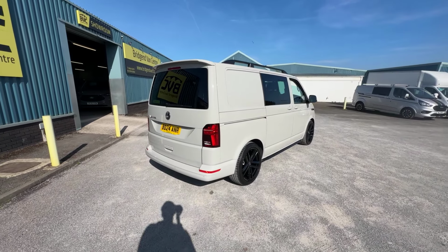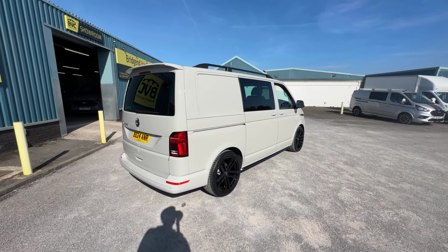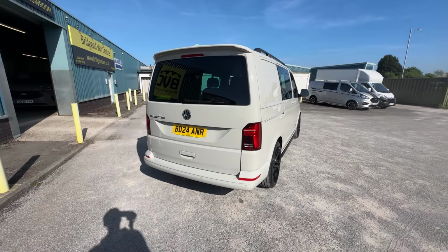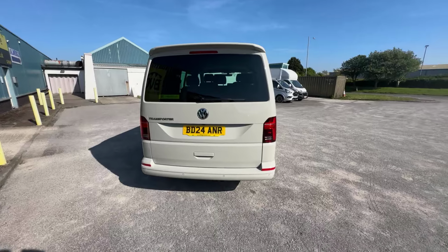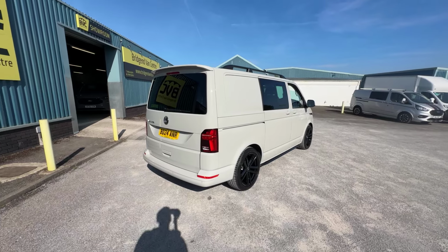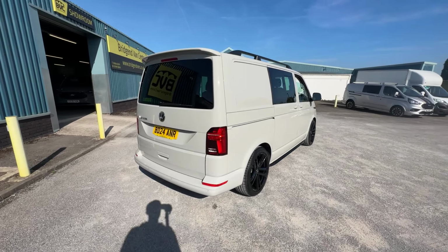There is no VAT on this particular van, and what we're going to do in this video is have a little walk around. I'll show you the spec that you get on a Volkswagen Transporter T6.1 Highline DSG Kombi of this age. There is an incredible optional extras list on this particular van, which I will talk through with you. And of course, we'll have a really close look at the condition, what we've done to it during our preparation, getting it ready for sale.